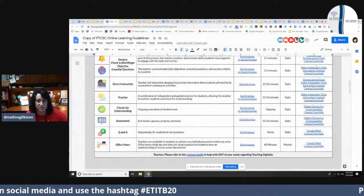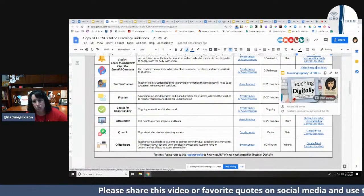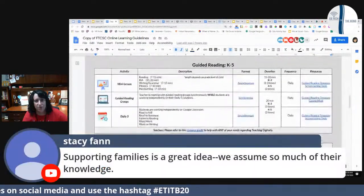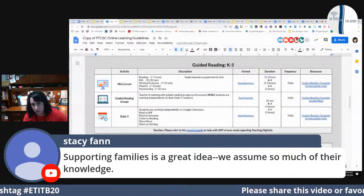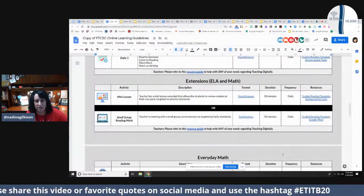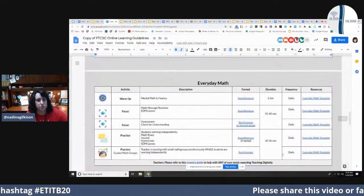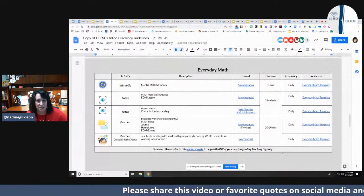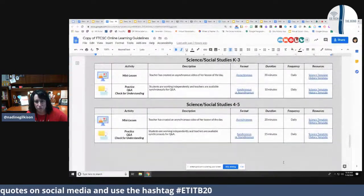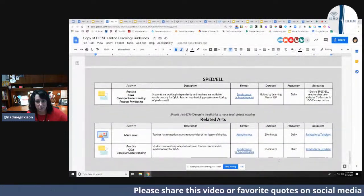What we did for the teachers is these link out to a specific page in the Teaching Digitally Resource Handbook. That way they're seeing all things go together. We then went down into, what does guided reading look like? We do extensions, which are like our interventions. So we had to explain every bit of what this looks like for you if you're online. We use Everyday Math, so we had to take a look at what that looks like and so on. Science, social studies, how does that apply? SPED and EL, what does that look like for you?